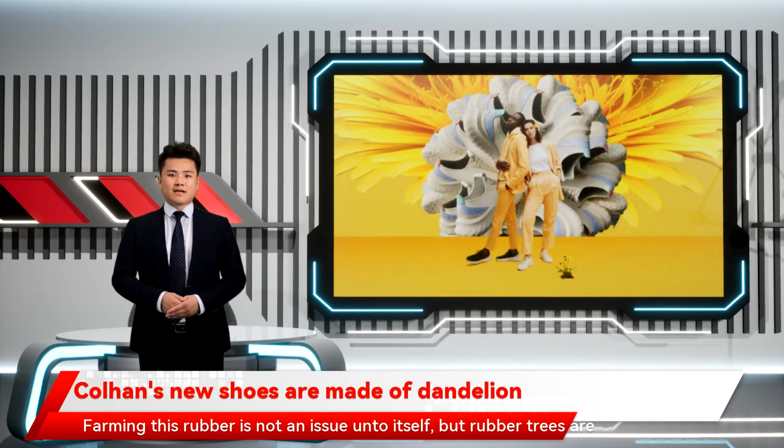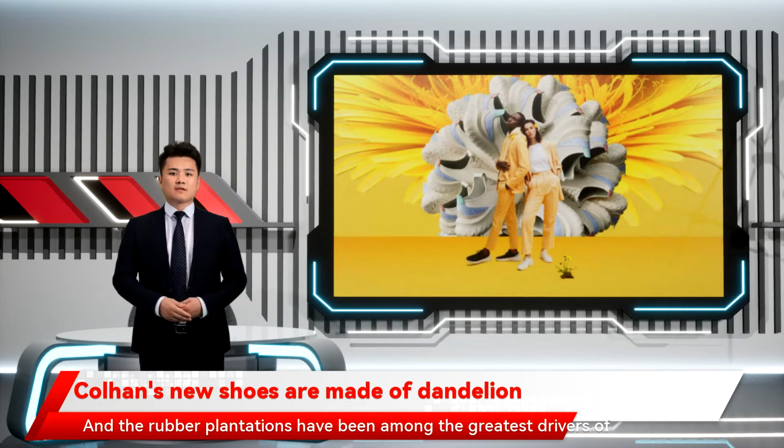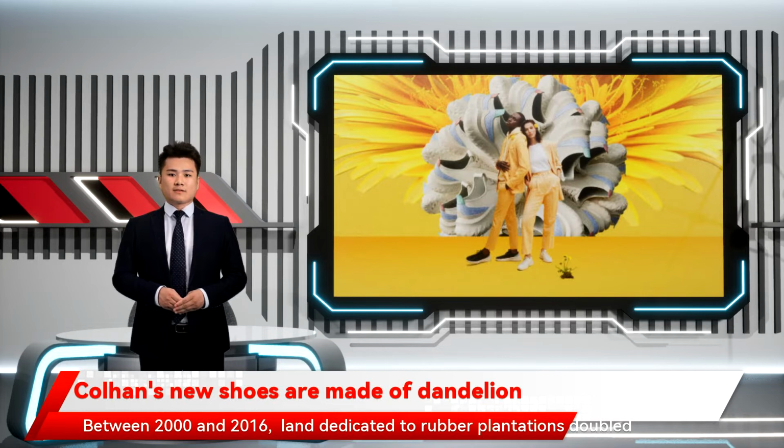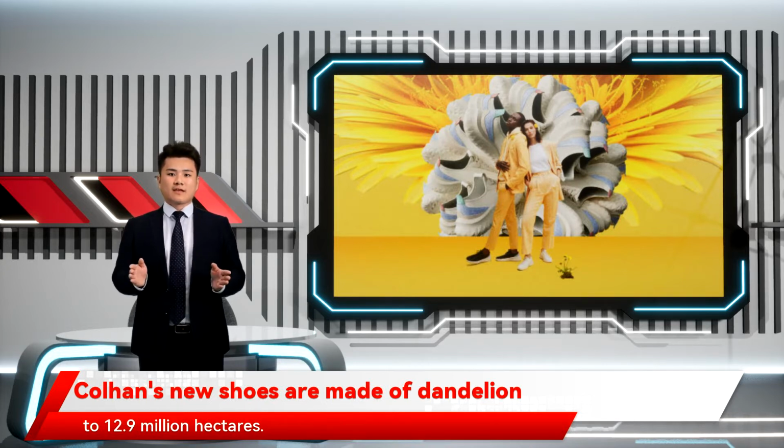Farming this rubber is not an issue unto itself, but rubber trees are clones, making them particularly susceptible to disease. And the rubber plantations have been among the greatest drivers of deforestation. Between 2000 and 2016, land dedicated to rubber plantations doubled to 12.9 million hectares.